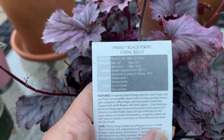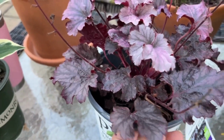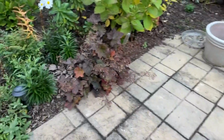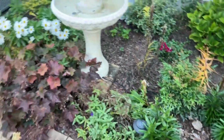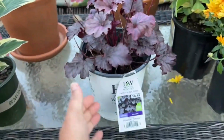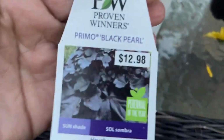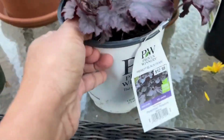And it blooms mid-summer. Heucheras have dainty blooms. I'm going to turn around and show you some blooms here. This is my heuchera I love, and they give you beautiful blooms. They have the most dainty blooms ever, and they're great as a cut flower in your bouquet arrangement. But anyways, look at this one. I'm going to add this to my collection, and I'll show you where I'm going to put this also. I love it, love it, love it. And this is the Primo Black Pearl.